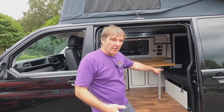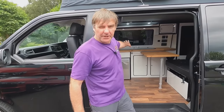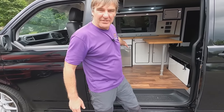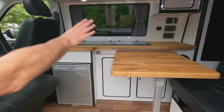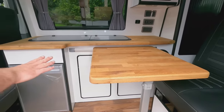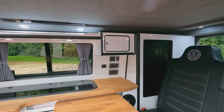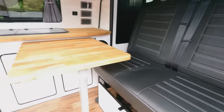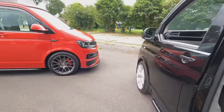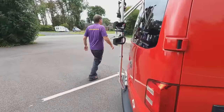The thing with these Volkswagens is the layout's always going to be the same. You're always going to get your rock and roll bed, your prep area, and then your hob, and you might get a grill and a compressor fridge. So first impressions, I'm loving the worktops, and I do like the hatches, because that's the modern feel. I like the old with the modern feel. Do like the stitching in the upholstery. So yeah, okay, let's go and have a look now at the Volkswagen, the 19 plate on a long wheelbase.